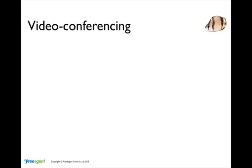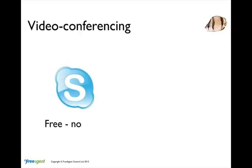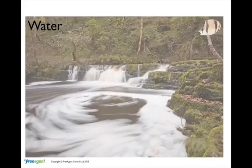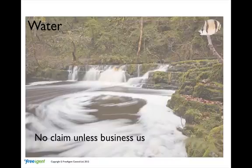Because Skype is a free service, unfortunately this doesn't attract tax relief, but you can claim the cost of any paid-for video conferencing services you use. Water can't be claimed unless your business water use is heavy and charged separately, for example if you have a laundry business with a separate water pipe.